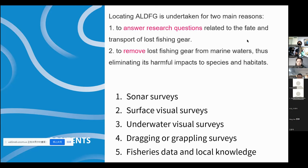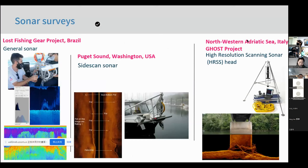The first is sonar surveys, and the second is visual surveys, underwater visual surveys, and dragging or grappling surveys, and fishery data and local knowledge. So let's go from the first. The first is sonar surveys.